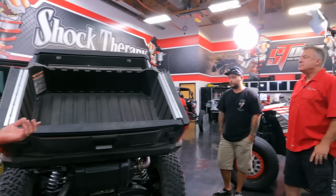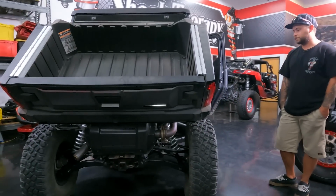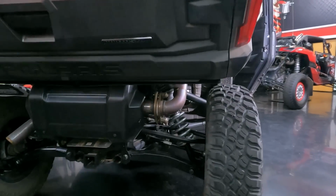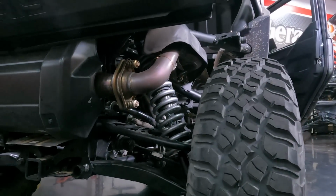Yeah. And with good shocks to start with, you can make them even better with what we're doing. Yep, absolutely. Good point, John. It kind of is a combination of all the good things of both of the others in the past.